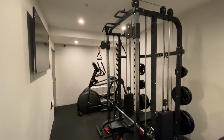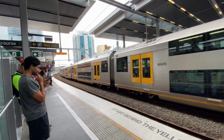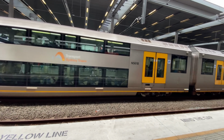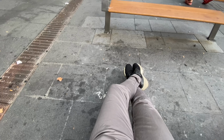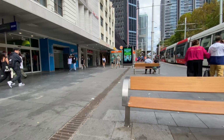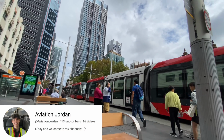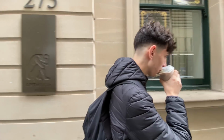I was staying at the Holiday Inn in Parramatta, and this hotel gym is really depressing. Sydney is definitely a lot more public transport friendly compared to Adelaide, so throughout my stay here I was taking a lot of public transport. I just made it to Sydney CBD, catching up with my friend Aviation Jordan.